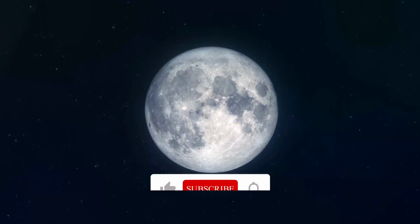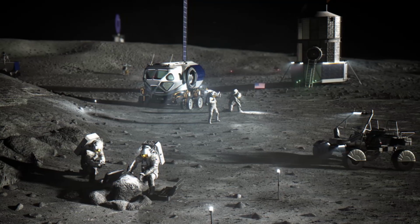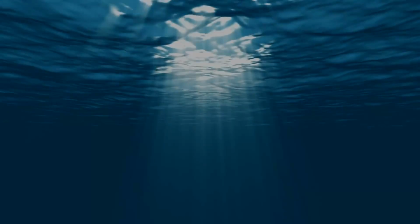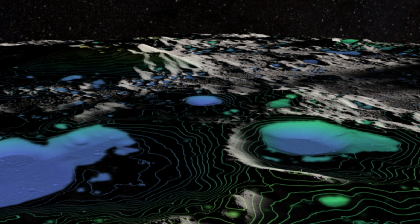The discovery of water on the Moon is significant because it could potentially support long-term human presence on the lunar surface. Water is a crucial resource for human exploration, and the ability to extract it from the Moon could reduce the cost and complexity of transporting water from Earth.